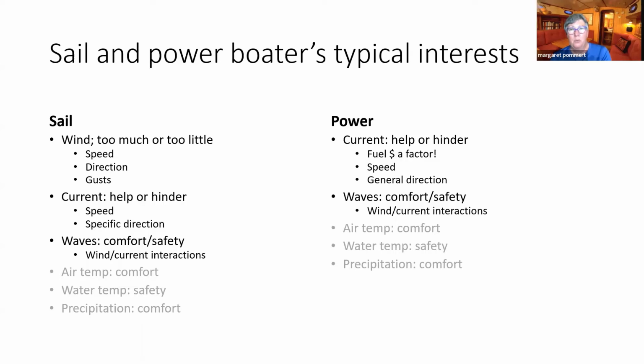And then power boaters, what are power boaters concerned about? They're also concerned about current, even though power boats tend to go faster, especially as fuel prices go up. Power boaters are becoming more and more aware that if they're trying to get from Seattle to the San Juans, and they can figure out how to take advantage of the currents, that can save them a significant chunk of change.